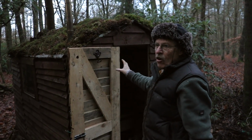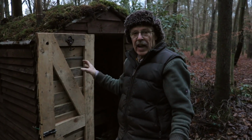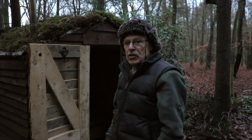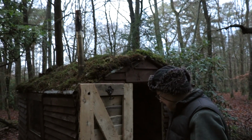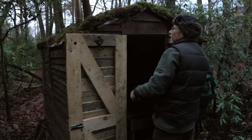But we've left the inside on natural wood, and when we get a camera light in there and the candles go in, hopefully, they light. You'll be able to see it. It's really warm and cosy. I can't wait to get the stove going. I know. We've got the stove all set up. The moss is there to help stop the rain making a noise on the metal roof.